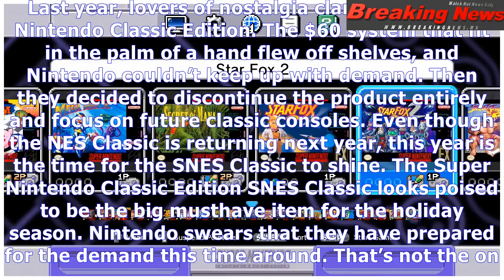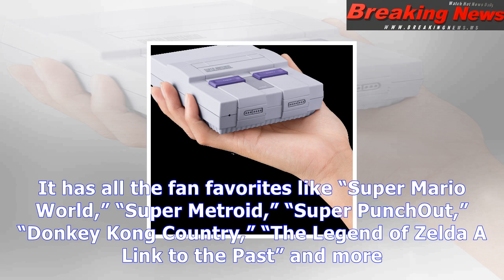Last year, lovers of nostalgia clamored for the Nintendo Classic Edition. The $60 system that fit in the palm of a hand flew off shelves, and Nintendo couldn't keep up with demand. Then they decided to discontinue the product entirely and focus on future classic consoles. Even though the NES Classic is returning next year, this year is the time for the SNES Classic to shine.